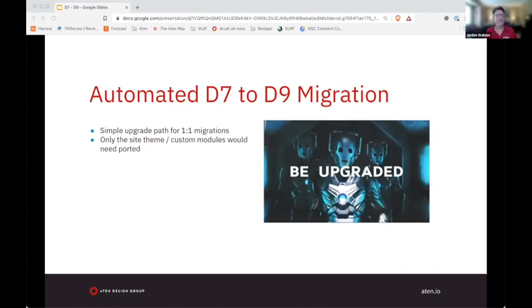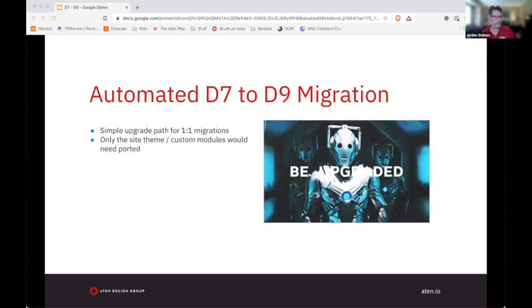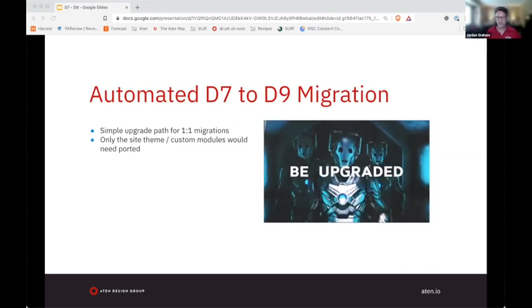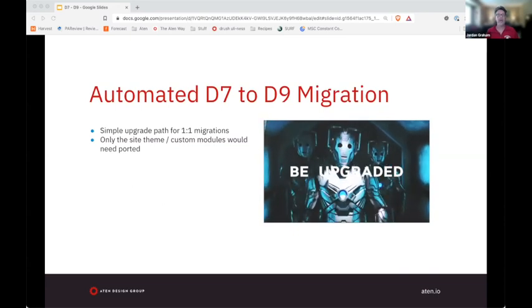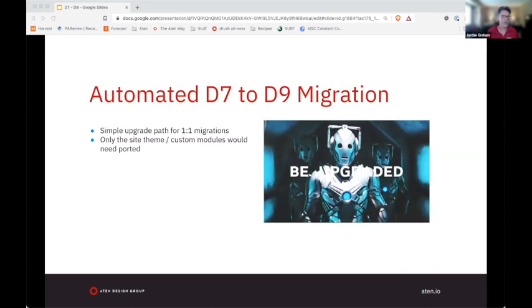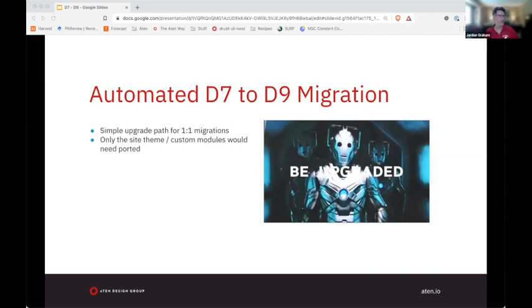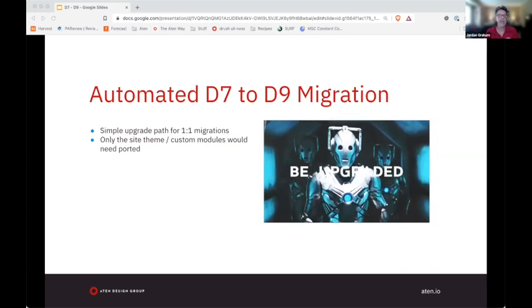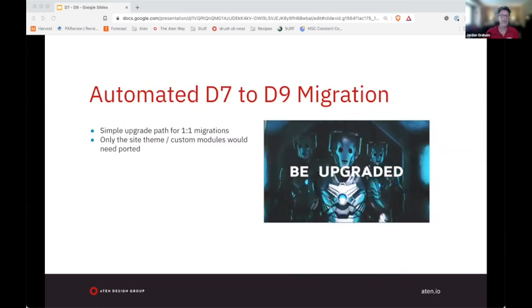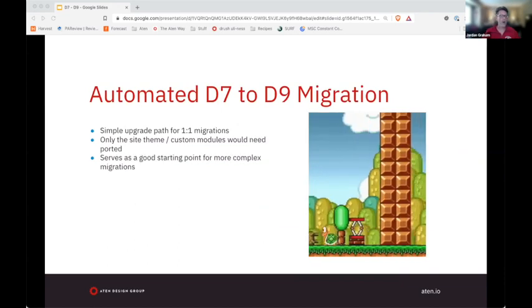In any case, even if you do have a direct one-to-one migration available because your site is simple enough, you do need to port over at least your theme. The theme is the set of code and instructions that tell the user's browser how to make the website look, and a Drupal 7 theme won't work in Drupal 9. So that will need to be ported over by your partner. And if you have any custom modules that are part of your Drupal 7 site, chances are very good that some of those will need to be adjusted as well and brought into compatibility with Drupal 9. But still, the automated migration gets you a long way.